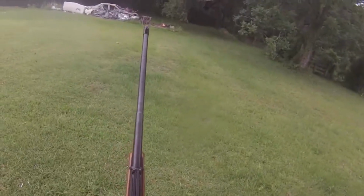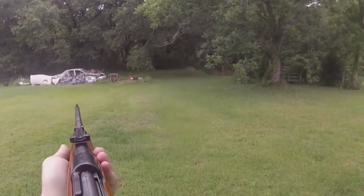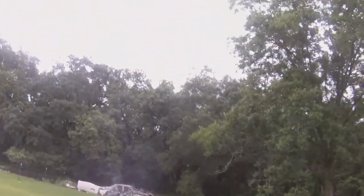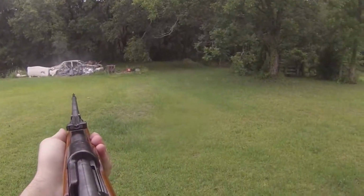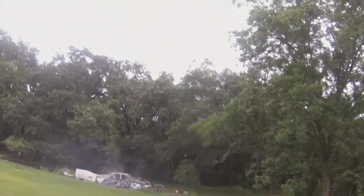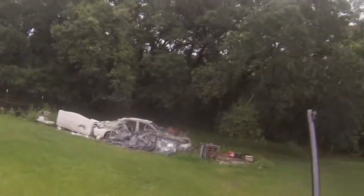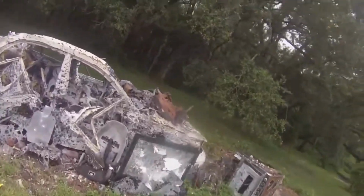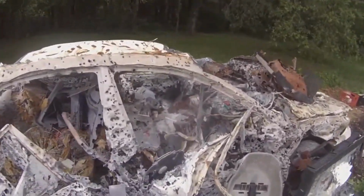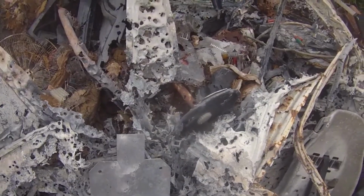All right, another 5 rounds. Let's send him downrange. What if I can go for a headshot here? Nope, that was me. I pulled that too low. Aha, headshot. Is it raining again? No, it's not raining. Yeah, it is kind of misting out. All right, cool. I'll have to keep an eye on that. Well, there's our headshot. Nice.